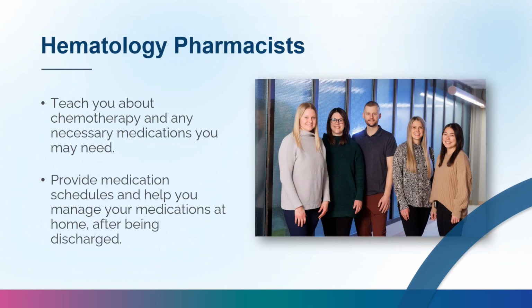Our inpatient and outpatient pharmacists help teach you about chemotherapy and other medications that you take during your CAR T cell therapy. Once discharged, they will provide a medication schedule and teach you how to manage your medications at home. Pharmacists work closely with your doctor to decide which medications will help you best.